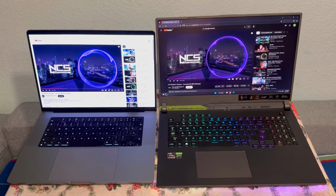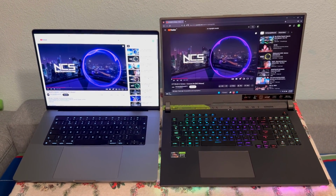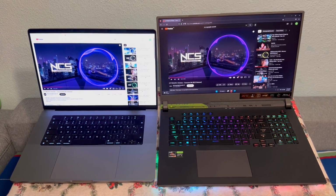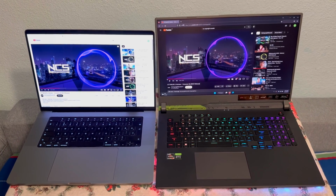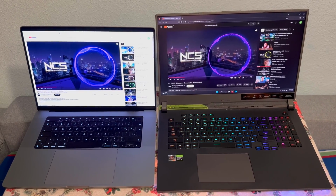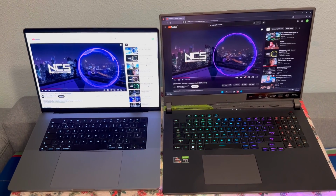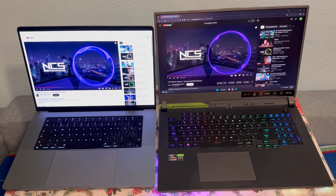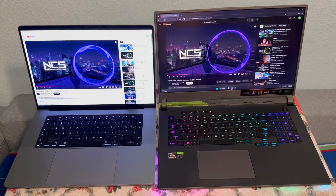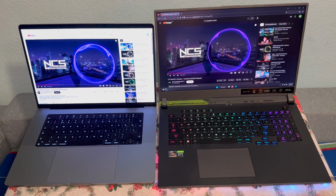We can conclude that the sound is a little bit better on MacBook Pro 16 2021 comparing with Asus ROG Strix G17 2022. It has a little more clarity and it has a little more bass. The sound is a little more fuller on the MacBook Pro 16 comparing with Asus ROG Strix G17. Other than that, the sound provided by Asus ROG Strix G17 is a great sound for a gaming laptop.